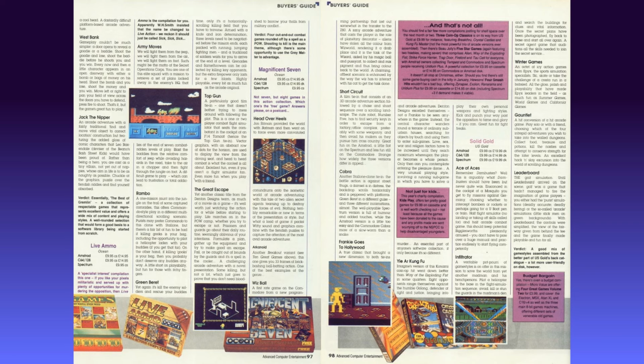What's slightly disappointing about this review is that unlike the other compilations in this feature, there's no final verdict about the compilation for the Magnificent 7, so there we go, that's all you're getting from this review, but in essence I think it's pretty similar to the Zap one and my own feelings.